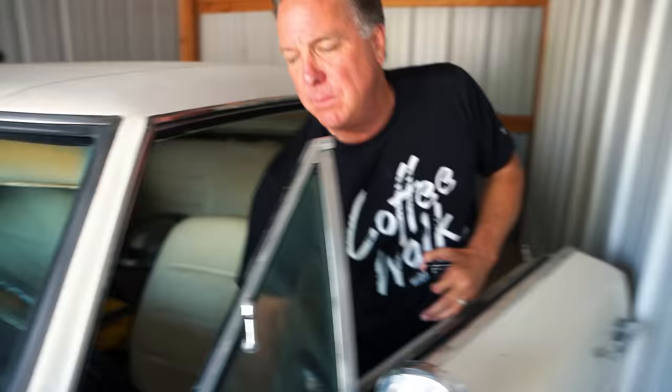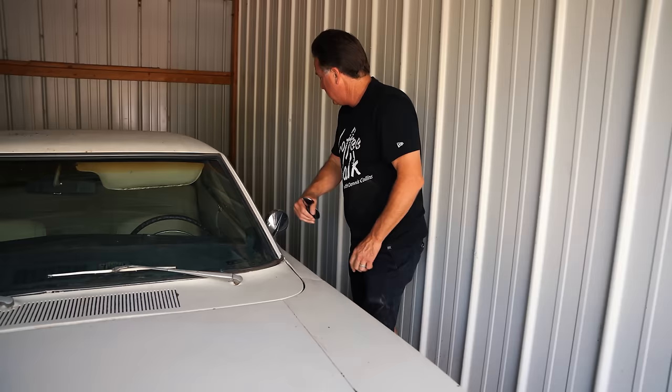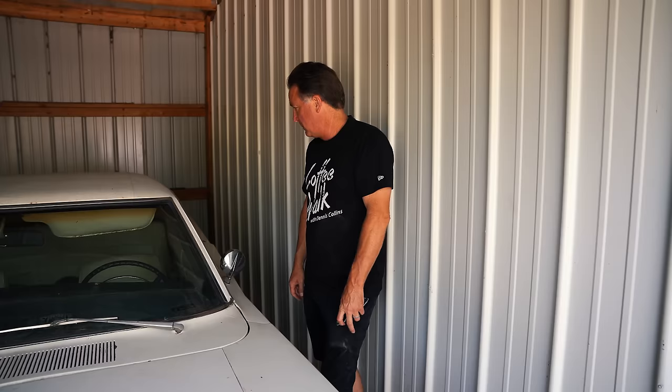Okay, let's see what motor this car came with. So it's a two-door hardtop as opposed to a coupe, which is nice. Make sure you don't have the B-pillar. Yep. And it's a G-code, so it's a 383 two-barrel. But, I mean, these cars, you could've got a six-cylinder all the way up to a Hemi car. Let's see what's in there now.